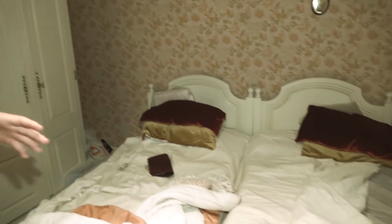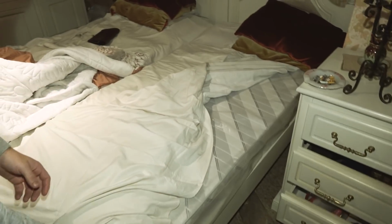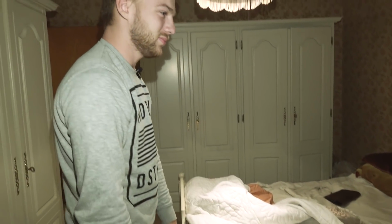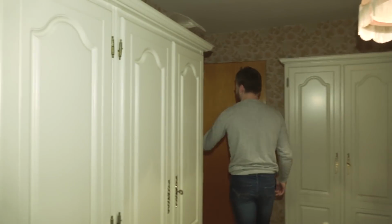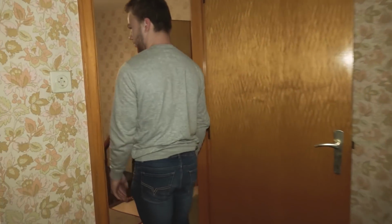You see, I was thinking, she stepped out of the bed yesterday, and this is how she left it here. I think some homeless people have slept here because there are ashtrays, but yeah, I don't know. Wow, I would sleep here if I was homeless. It would be stupid to not sleep here.